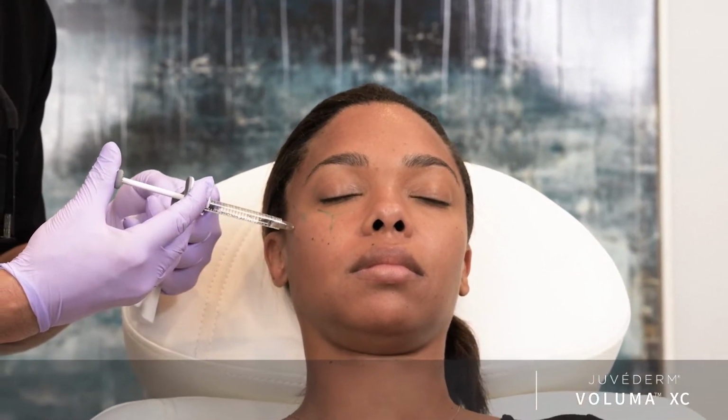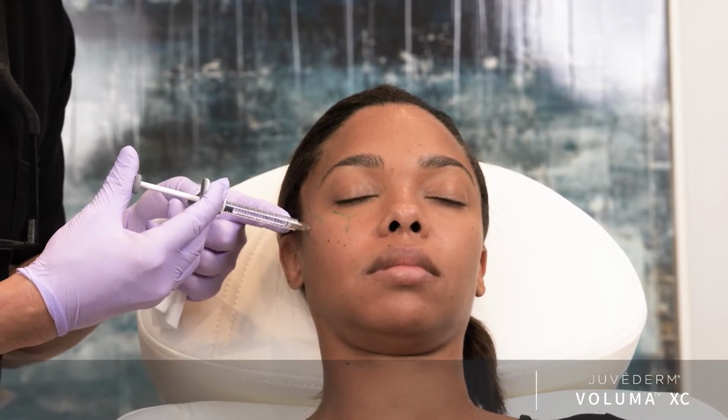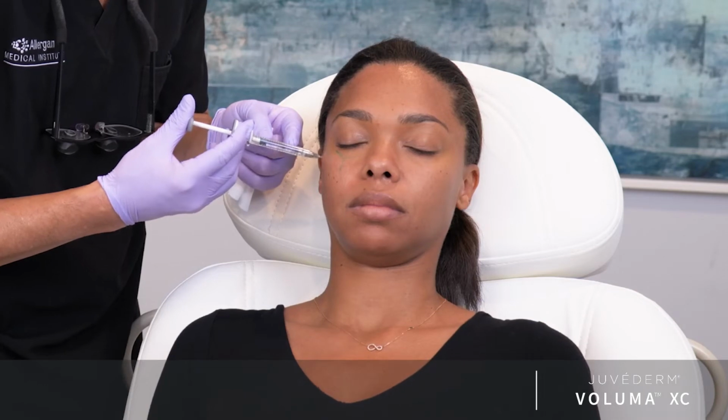I'm not touching the area where I'm injecting. I'm aspirating to ensure I'm not in a blood vessel, and I'm injecting slowly. And as I'm injecting, I'm looking at how much product I'm injecting as well as the aesthetic result. I want to inject anywhere from 0.05 cc's to 0.2 cc's. So here I am at 0.2 cc's. I'm going to lift off the bone. I see a projection that I've gotten, but I'd like to get a little bit more.